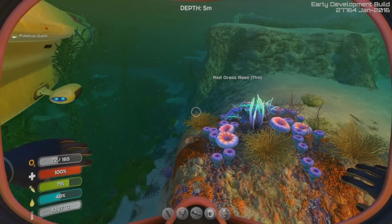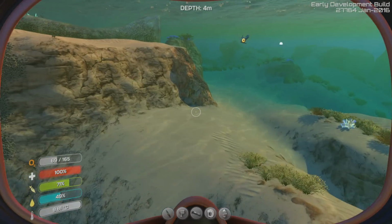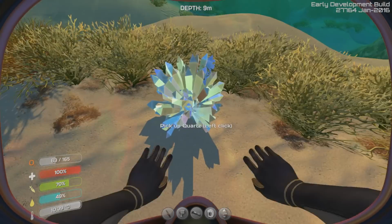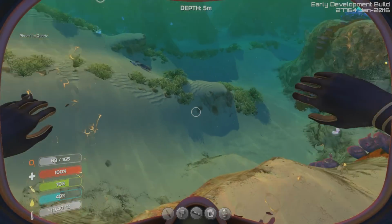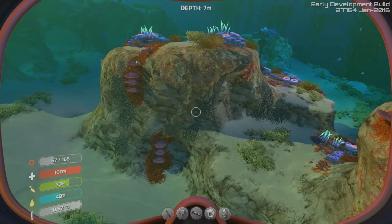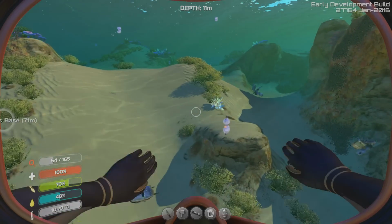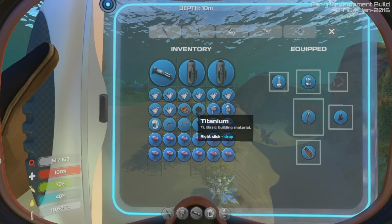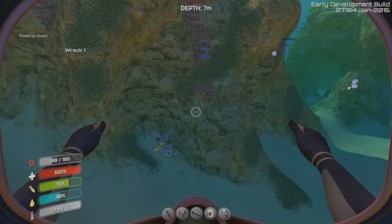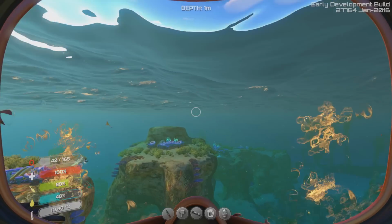I just need more copper. This is an area I obviously haven't spent too much time in. I'll swim to the surface to get air in just a moment. Now, let's grab more quartz. How's my inventory going? I'm slowly running out of space, but that's alright. I don't think there's much more quartz to pick up here. Quickly nip up for air.